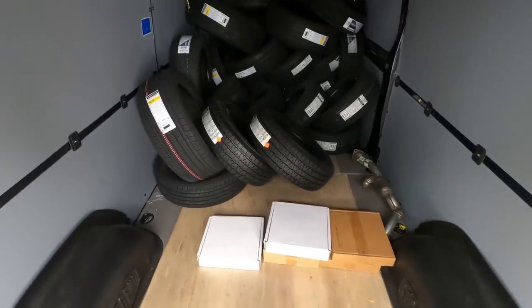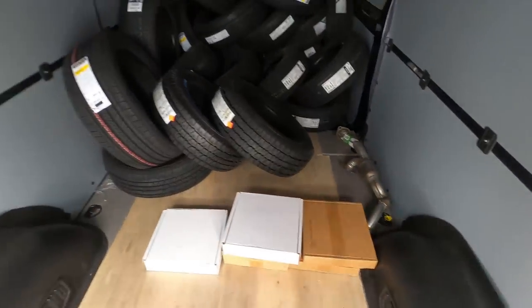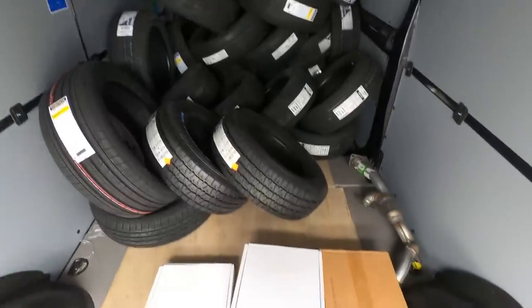Let's go. Just like that, you see what's going on, baby. We got all these tires and parts in here, baby. We about to go ahead and get busy. I'm glad you guys are with me. Let's go.